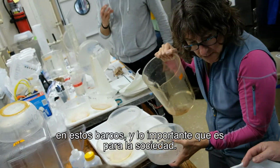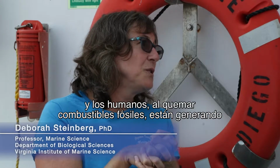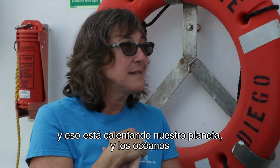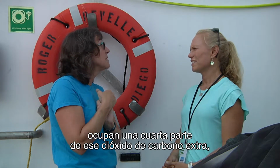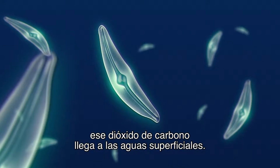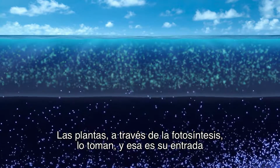Next, Chief Scientist for this cruise, Debbie Steinberg. Carbon dioxide in the atmosphere makes its way into the surface ocean. And humans, by burning fossil fuels, are putting more carbon dioxide into the atmosphere than we used to have, and that is warming our planet. And the oceans take up about a quarter of that extra carbon dioxide that humans are putting into the atmosphere. And so that carbon dioxide comes into the surface waters. Plants, through photosynthesis, take it up, and that's its entry into the biological pump.